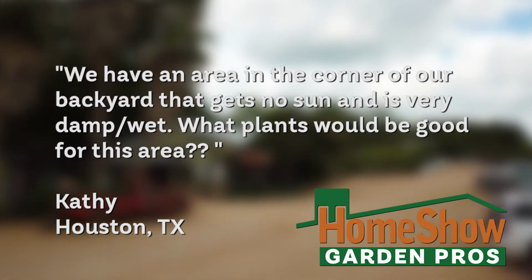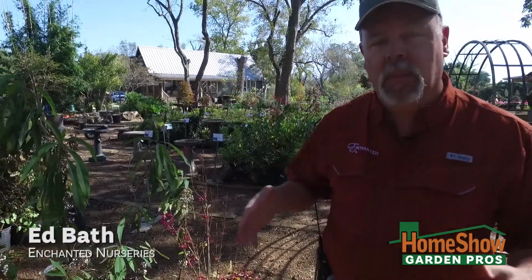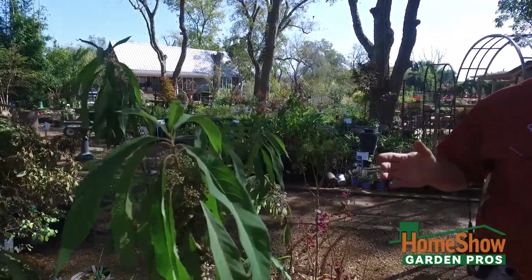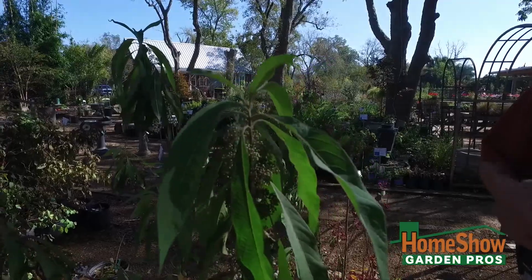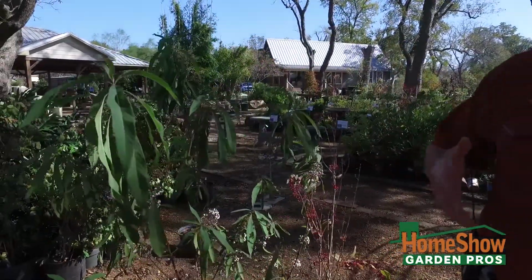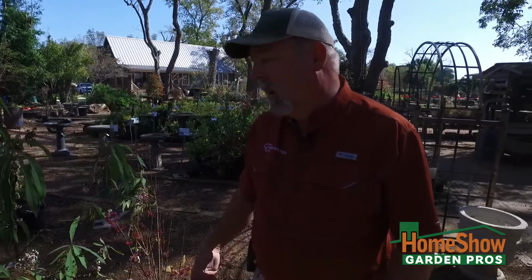Kathy had a question on a shade area in her garden, and in conjunction with that, a wet area or moist area, an area that stays moist all the time. Obviously, when something is in a shadier spot, it's not going to dry out as quickly, so that does cause some issues. And quite honestly, those are like the two most challenging areas in your yard.